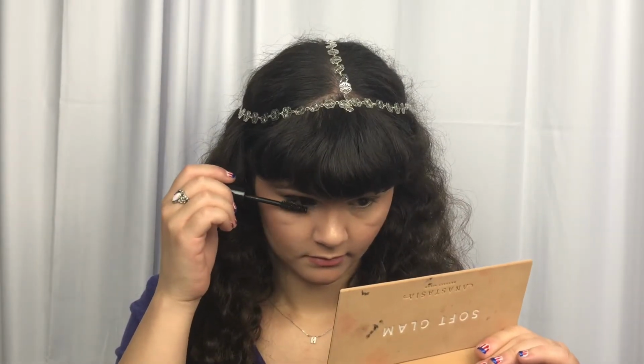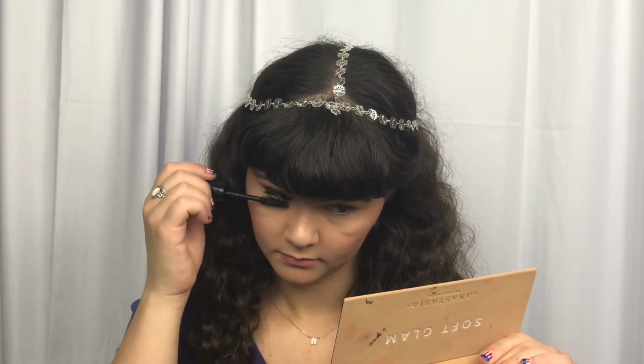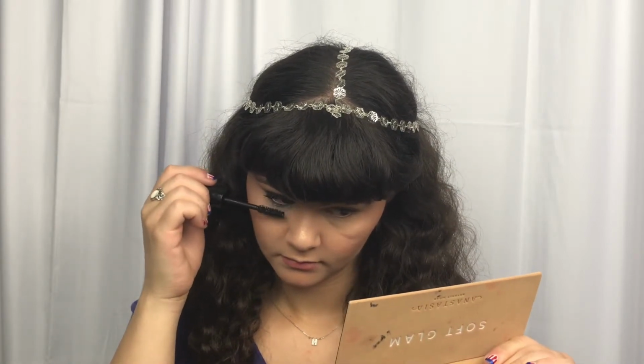And what I like to do, just to make sure I don't go overboard on the lower lashes, just take it from there. Don't go in again into the mascara tube. You just want to keep what's left on there and just lightly go under those as well. And as you can see, that gives a ton of definition.